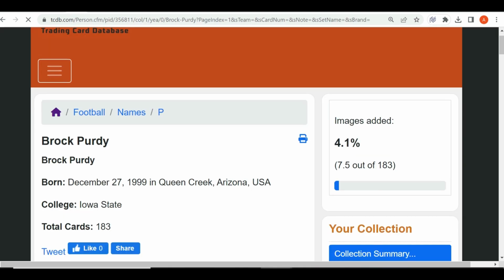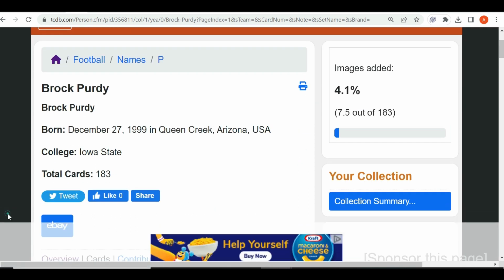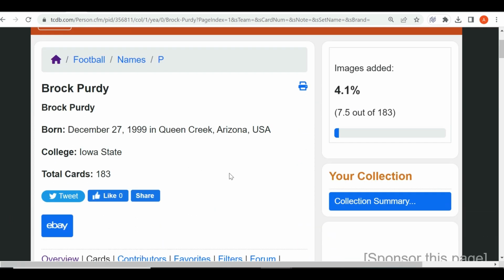Quick reminder, guys, you guys can go to tcdb.com, type in Brock Purdy, and it'll show you every single rookie card he has in existence. So he's got only a total of 183. This is a massive difference of thousands compared to first round draft capital. Guys like Kenny Pickett.